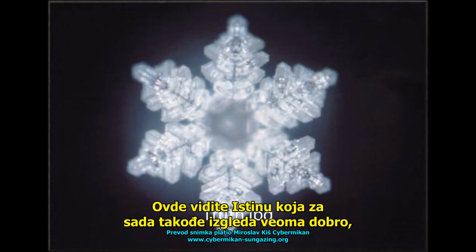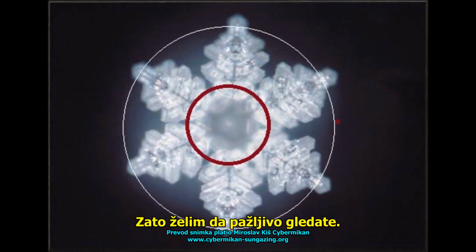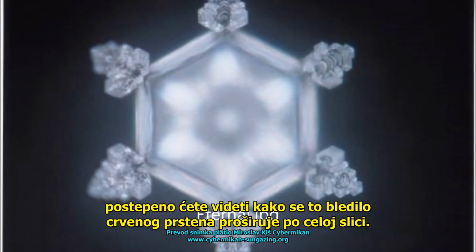We've got the truth looking still very good as well, but we've got blurring. You see the halos that are going on with these. The halos get stronger and stronger, and it'll blur the picture out. This is what I want you to keep an eye on. We got a sharp picture in the white ring, but in the red ring it is faded, and you're going to see more and more of that red ring fading throughout that picture.